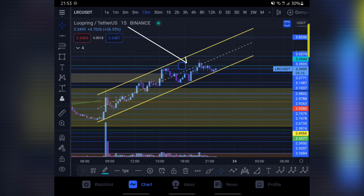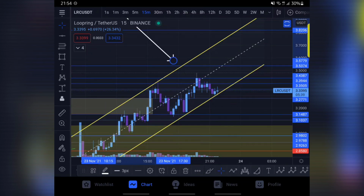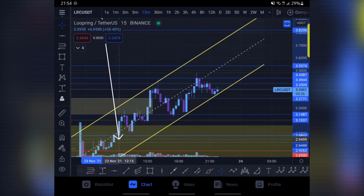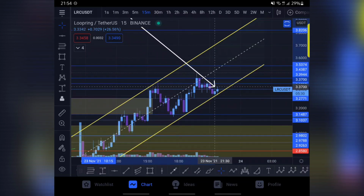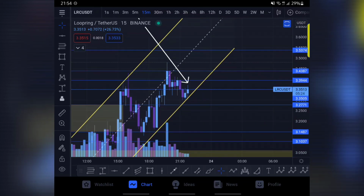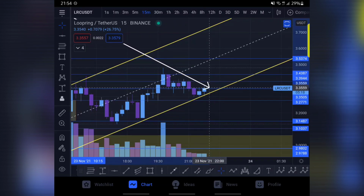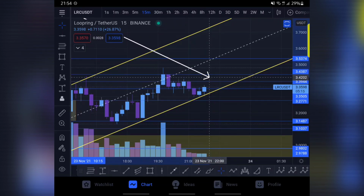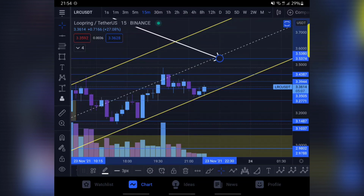Bear with me. This is what I'm looking for right now with Loopring. I'd like to see it stay in the channel and hold. I'd like to see it break 335 and make that into support. It's bouncing on the support line of the channel right now. I'm going to zoom in a bit closer so you can see what's going on. I'd like to see that come up here, make that into support, and then attack 339, make that into support, attack 343, make that into support, and then make a break for my target of 353.